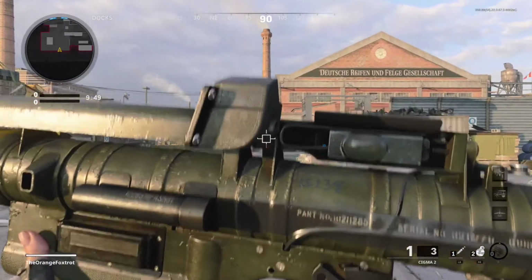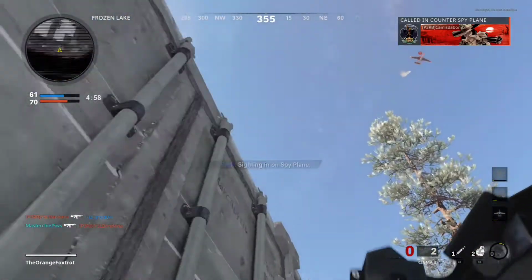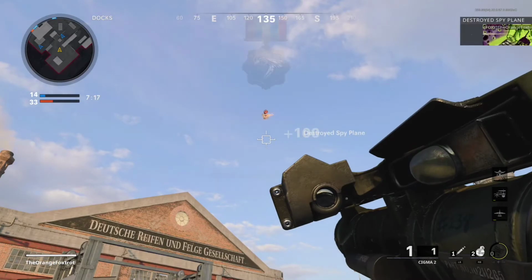And along with my AK-74U is the... Now, I know what you're thinking. Out of all places, why am I using a dog water launcher? I have 7 words for you. They can blow up other spy planes. Enemy spy plane eliminated.